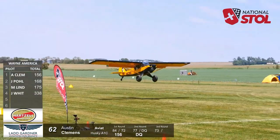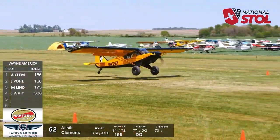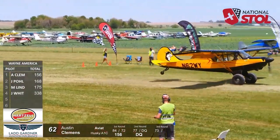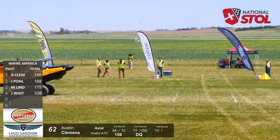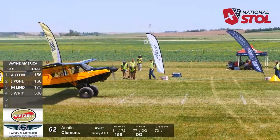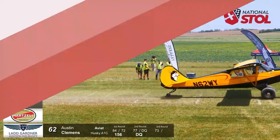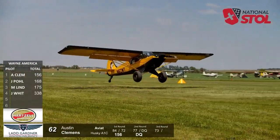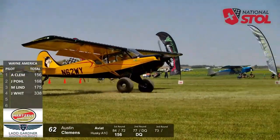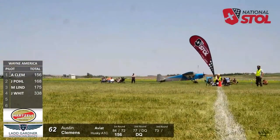Here comes Austin, Mr. Consistent. I love watching him fly because he's always safe. I don't know how many times I've ever seen him get into any kind of trouble. He did get into beta there, if you noticed, but it didn't really help his landing. That won't be his highest score, but he did really great. Or maybe it will be his highest score.